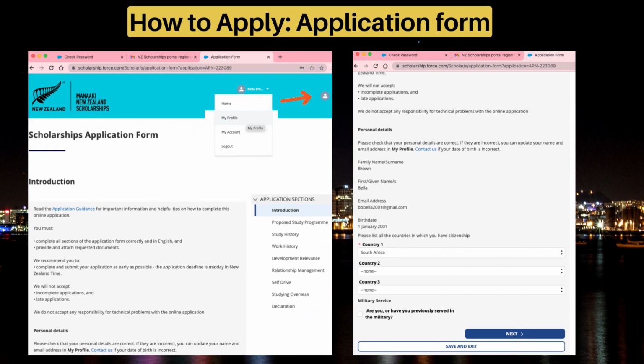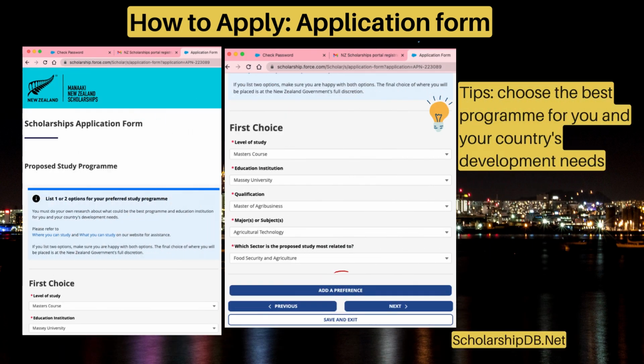Click Next. List 1 or 2 options for your preferred study program in the Proposed Study Program section. You must do your own research about what could be the best program and education institution for you and your country's development needs. If you list 2 options, make sure you are happy with both options. For example, I select Master of Agribusiness at Massey University.